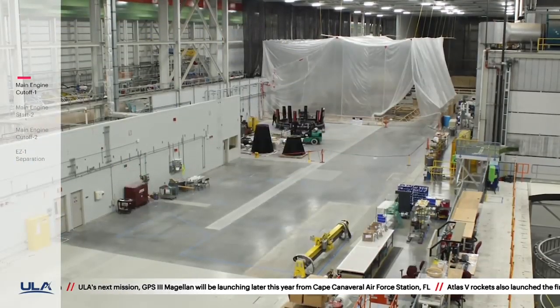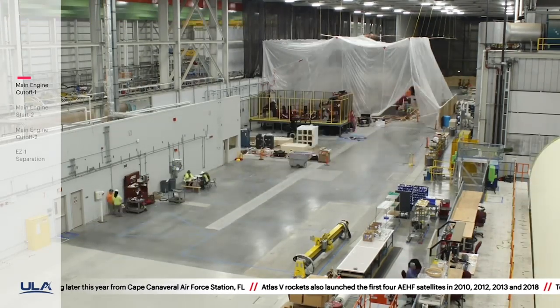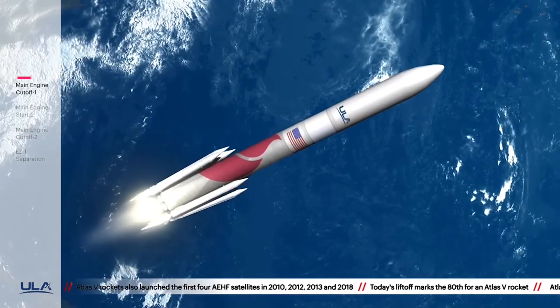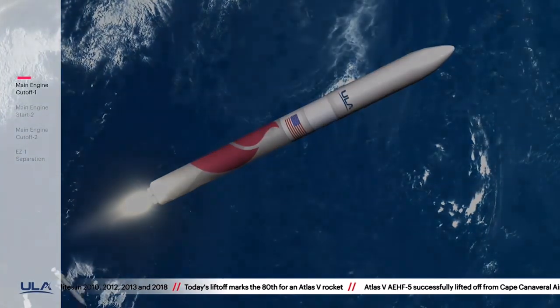So we're hearing a lot of noise, and that's because there's a lot of work going on the other side of this wall right behind me, and that is where we're installing 9 new weld stations for our Centaur 5 production. That will be our new second stage that will be on top of our Vulcan Centaur rocket that is currently in production in the factory.